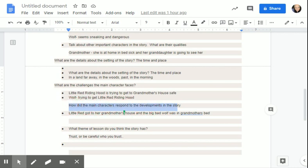How did the main characters respond to the development in the story? We know that Little Red Riding Hood gets to her grandmother's house and she looks at her grandmother and says, "My grandmother, what big eyes you have." And it's really the big bad wolf, who says, "Well, the better to see you, my child." Little Red Riding Hood is looking at her grandmother and thinking, is this really my grandmother? The big bad wolf has snuck into the grandmother's house, gotten into her bed, put her nightgown and cap on, and is acting like he's the grandmother.